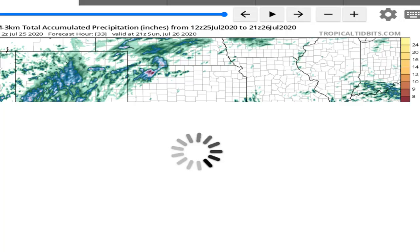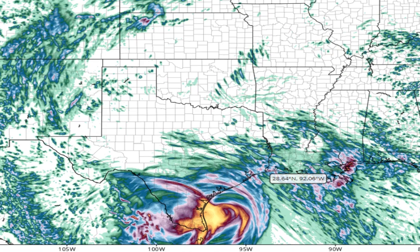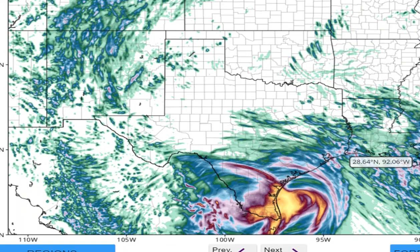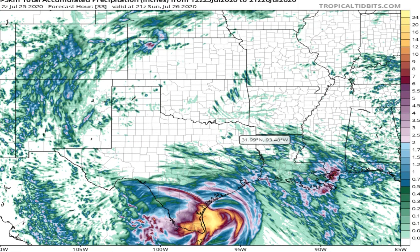Look at that total accumulated precipitation. Guys, we will be seeing over 2 feet of rain for portions of the inland areas of Texas. Should I just zoom in for you guys? Look at that. Up to 20 to 24 inches of rain in these areas. That is absolutely immense. We're going to be seeing feet of water in those areas. It's going to be absolutely mental and devastating, soon to maybe become a Category 2 hurricane.